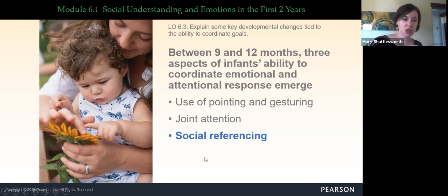So in this picture that you see here, we have a great example of joint attention. So both baby and mom are paying attention to this sunflower. They are paying attention to exactly the same thing. So that's the beginning, right? Of babies realizing that they have some kind of power to get you to focus, right, on what they want you to pay attention to.